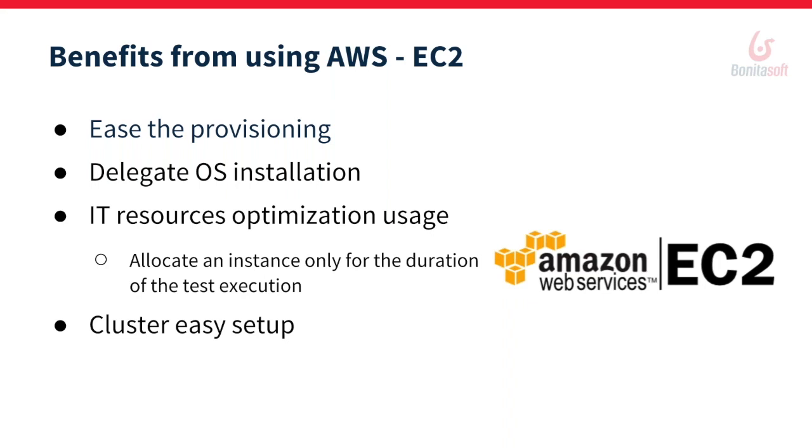It can be really interesting for testing, for example, meaning that each time you want to run your unit tests on your application, you can create a machine with EC2, deploy all your application, run the tests, and destroy the machine at the end of the test. Another benefit is setting up a cluster, because you can get as many machines as you want. It's going to be really easy to quickly get a cluster running in the cloud. All the network settings will be pre-configured for you, and it will be easier to get the cluster up and running.